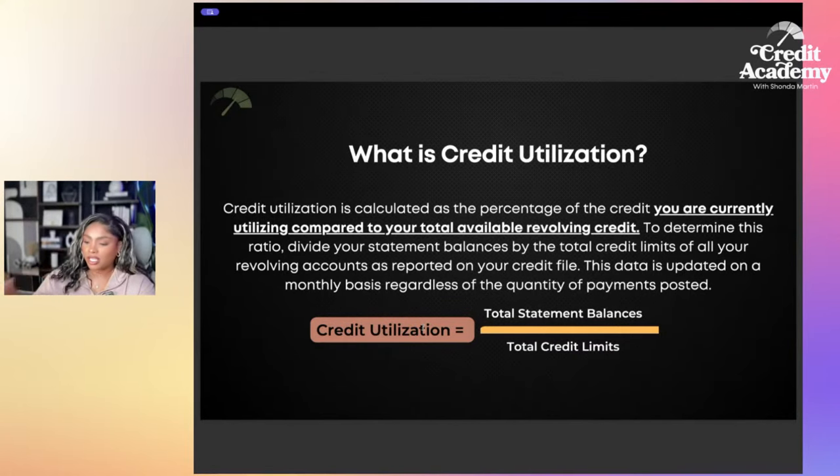Yeah, so 25%. That's how you calculate your utilization. You take your total, and there's a thing called overall utilization, which takes into account all of your credit cards and all of your balances. That's what you see when you log into your credit monitoring app. You take all of your statement balances on all of the open credit cards that you have, and then divide it by the total credit limits amongst all of your credit cards. That's how you get your credit utilization.